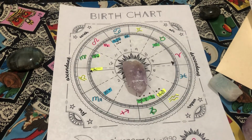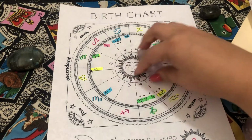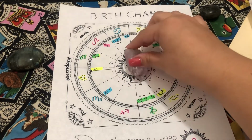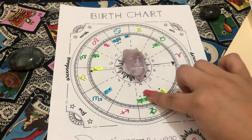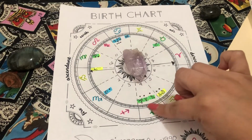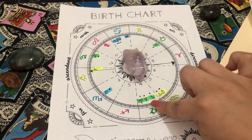I wrote down, so having a home that is near the water is also very ideal for you. Okay. This is all in your 4th house, by the way. 4th house is the house of home. It's your home life. So having a home life by the water, by the ocean, a lake, some big body of water, even having a swimming pool is big for you.